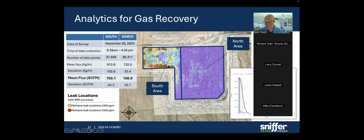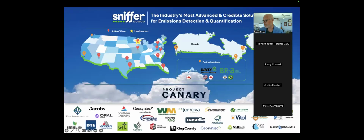But I did want to share that, as you are partnering and installing these gas collection systems, there's a tremendous amount of value in this data for that process as well. And then just talk a little bit about Sniffer Robotics.